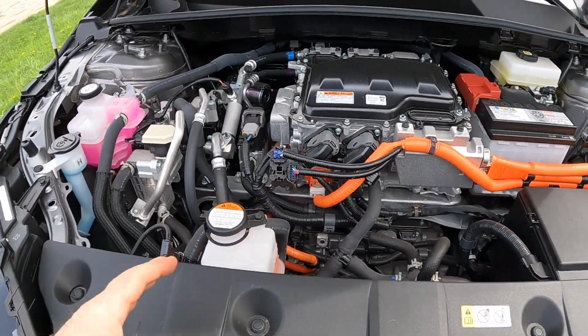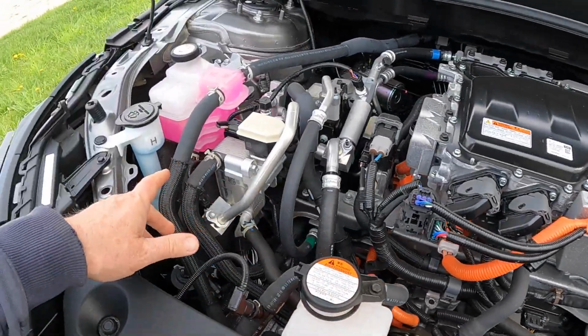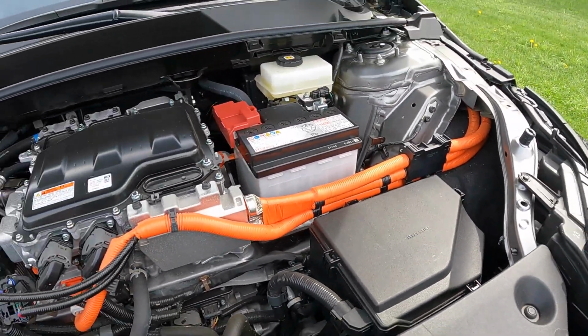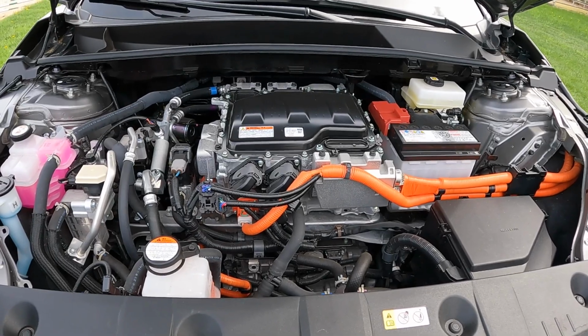But otherwise, what do you check? What kind of oil does it take? It don't. Oh, there is no oil here. Well, there is the air filter. No, there's no air filter. It's funny because if you were standing here next to me, it really does feel like you're looking at a regular engine at first.